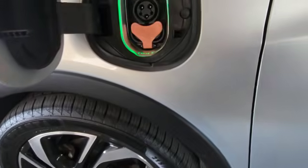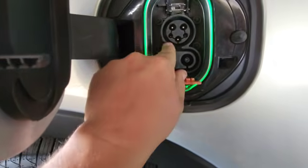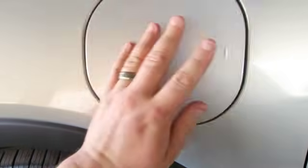Quick look at the side here. In front of the driver's door is your charge port. Standard J1772 is here, and the 2-prong for the CCS fast charger plug-in is down below.